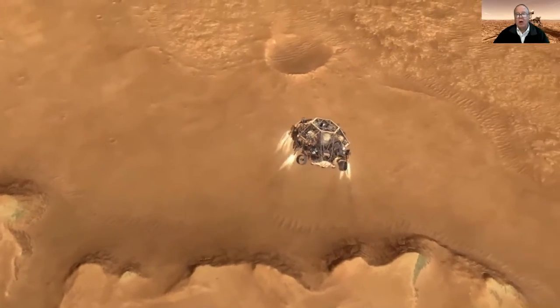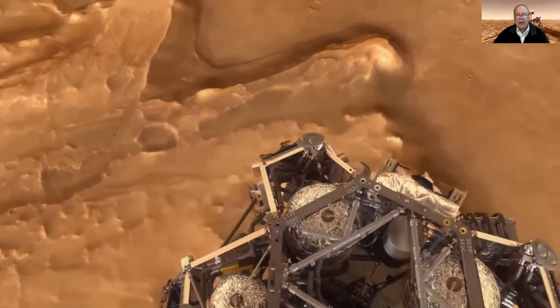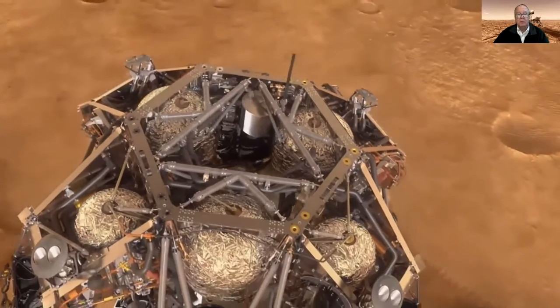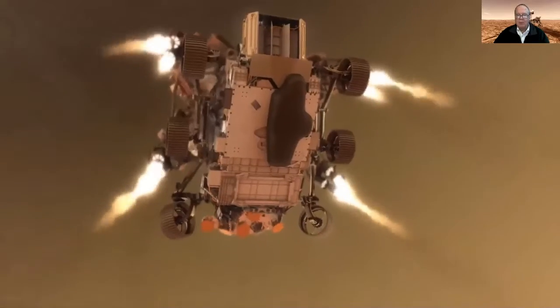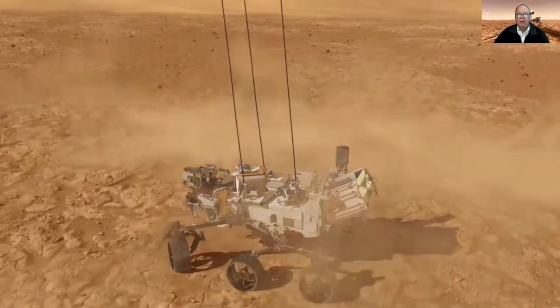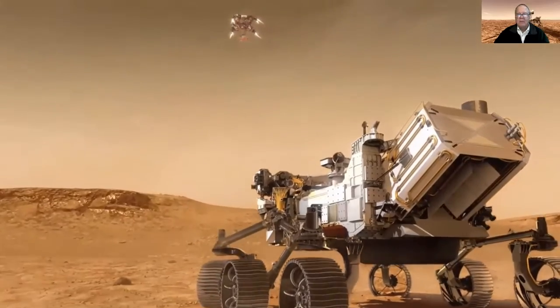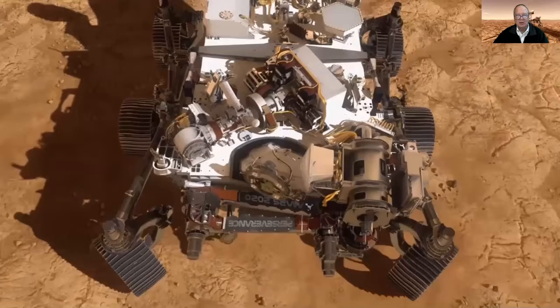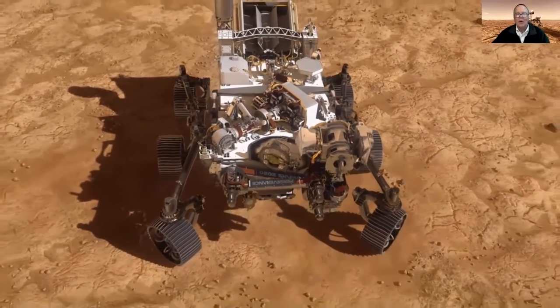Now, it's using radar to look for a safe landing spot, but it can't carry the rover all the way down to the surface because these jets would kick up too much dust and it would be dangerous to the mission. So it's approaching the surface, and as it does that, a sky crane maneuver begins. The rover is lowered down. The cables are cut. The lander flies away, leaving Perseverance safely on the Martian surface. We hope, and I have my fingers crossed, both fingers crossed, that this will go away.